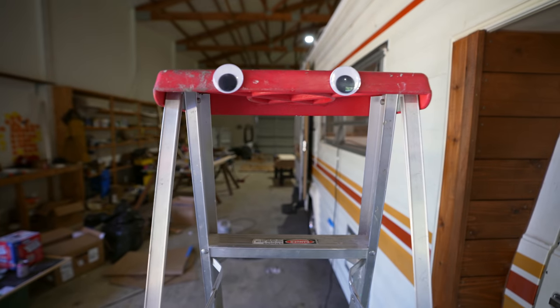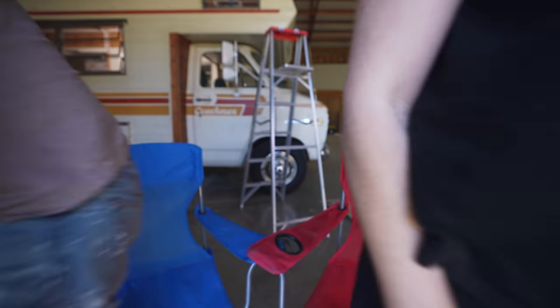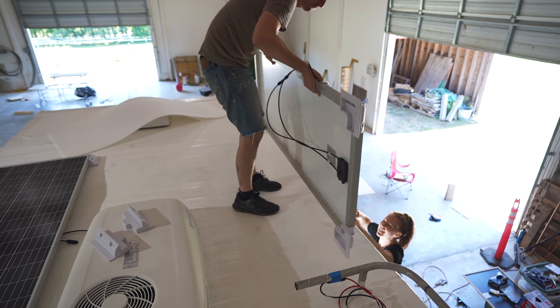All right, enough chit chat. This RV isn't gonna rebuild itself. Oh, Ladder. He is right though, we gotta get back to work. You guys, we're finally installing our friggin' solar panels.